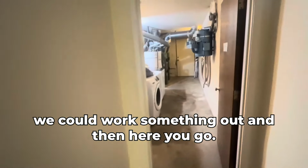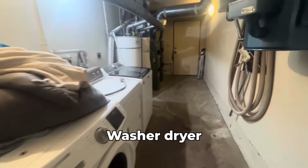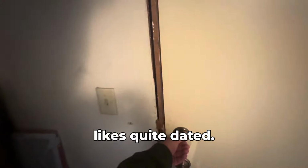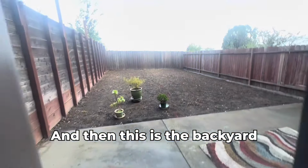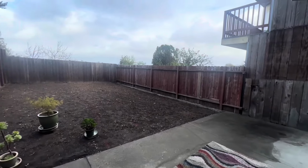And then here you go. Washer, dryer, and then this, here's your heating, looks quite dated. And then this is the backyard. So a nice big backyard.